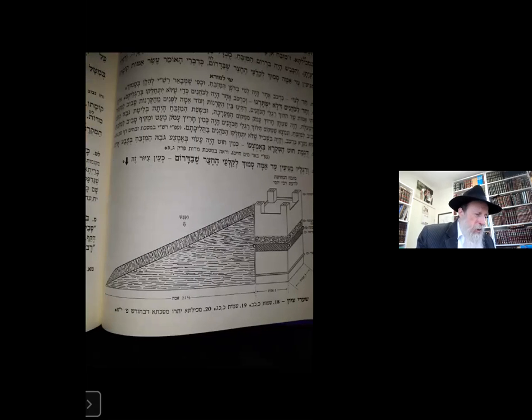And this is the picture we just showed you, right? The ramp: the Kohen would go up the ramp and throw the offering from here. Sometimes the Kohen would go up on the top, and then he would sprinkle the blood when the offerings were thrown from here.